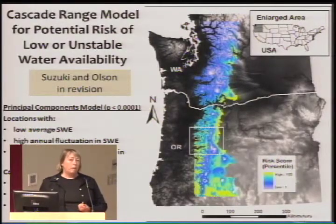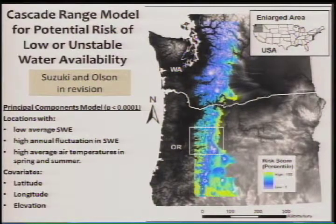Interestingly, I've been working with a postdoc of mine, Nobi Suzuki, to do another type of climate change model for the Cascade Range, and this one's based on several metrics, including snowtel data, snow water equivalent data, as well as temperature. The blue and yellow on this map is from Nobi Suzuki's model and my model of potential water availability in the Cascade Range, where blue is a low risk of change in water availability, and yellow is high risk of change, or areas where we think water is not available. And it makes sense. As you go south, water is less available. But it also matches up with some of these climate change predictions.